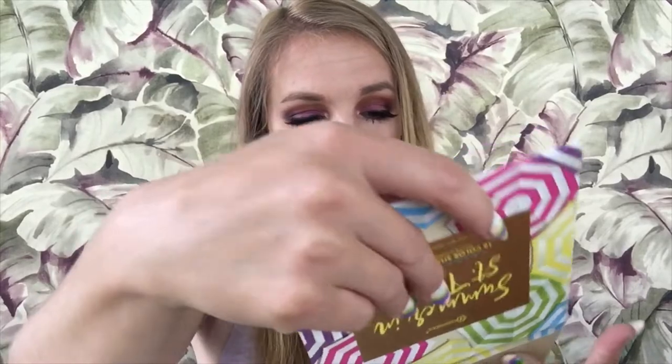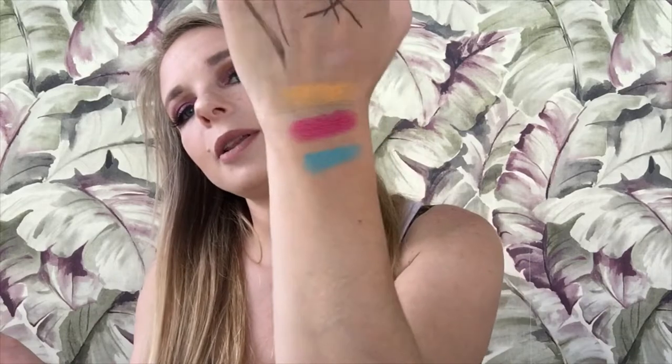Okay, so let's swatch a few colors. Let's do this orange color. Ooh, that's gorgeous. This one's Crepe. That's really pretty. Then I'm gonna do this pink down in the corner, Sizzle. Wow, these are really pigmented, you guys. And I'm going to do the blue in the middle called Pampelone. Wow. Look at the pigment on that. That is really sweet.